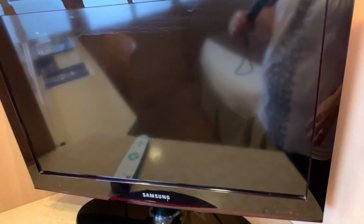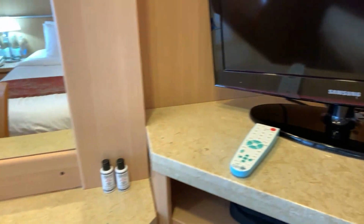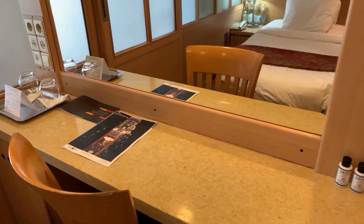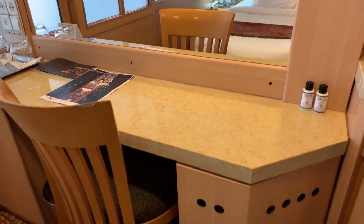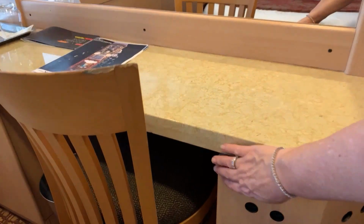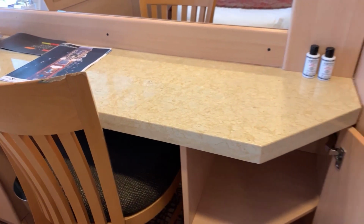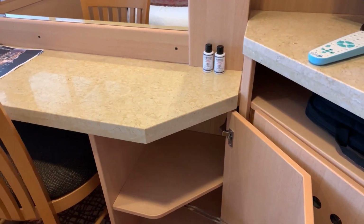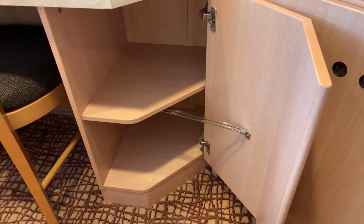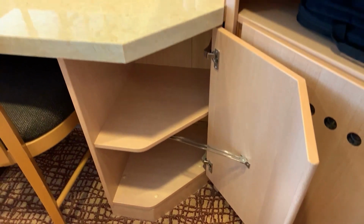There are 2 televisions in here. There's your vanity / desk. It's not very deep. That is a good chair with a back on it, which is important if you have any sitting to do of any length of time. It's nice to have a back, especially as you get older. There's another cabinet with 2 shelves.